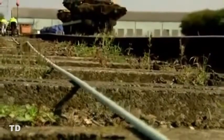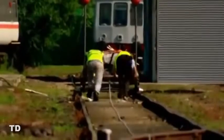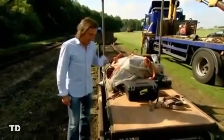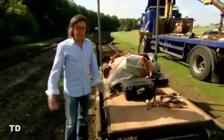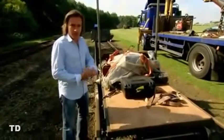Unfortunately, Hammond Railways don't stretch to basic amenities, like seats. That's one of the reasons why I won't be riding on my carriage. The other reason is, well, it doesn't have any brakes. I did say it was basic. It'll be brought to a complete and probably quite sudden halt by that barrier down there.